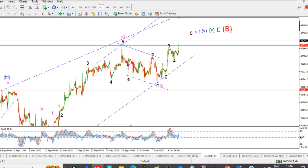So that correction turned out to be true. 3 waves down, we worked in a channel. Didn't even meet the lower trend channel line before turning higher again. So we're working within the larger channel here, and again tracking a 5th wave top.